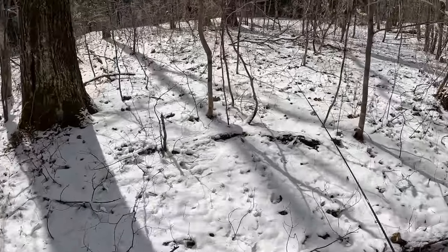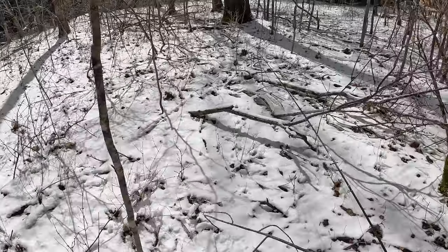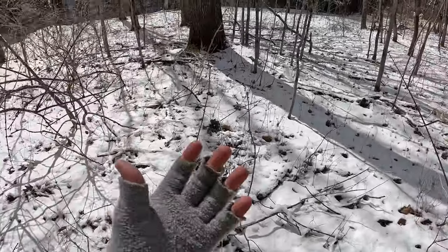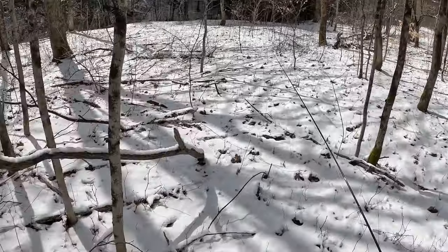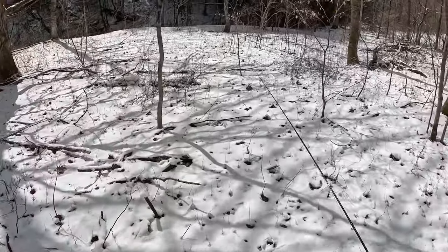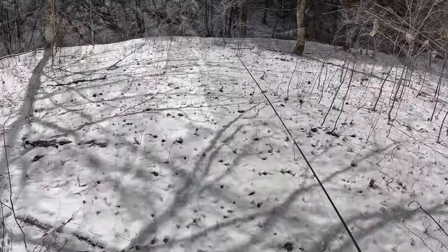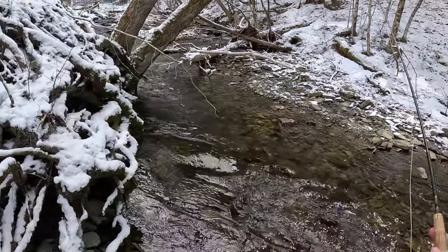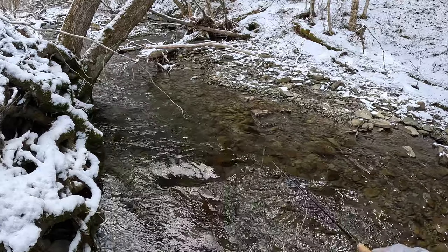All right, getting down to the creek here. Had a nice little hike down here. Warmed up nicely. My fingertips are coming back to me. I've got high hopes. It's feeling like a trouty day. All right. Hole number one.